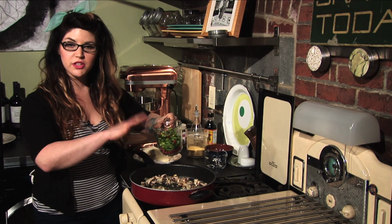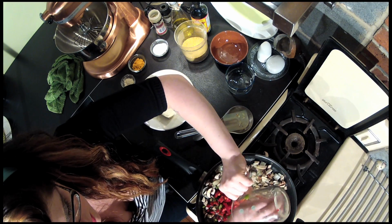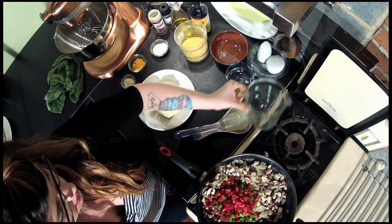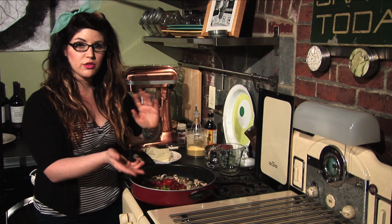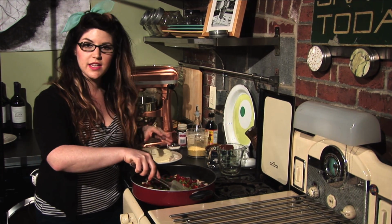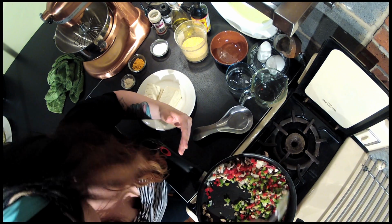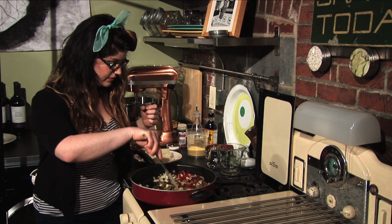All right, and once the mushrooms have been in there for another 2 or 3 minutes, we will add our peppers. All right, now let everything cook for about 3 or 4 minutes. We don't want the peppers to be completely soggy and lose all of their water. That already smells really good.